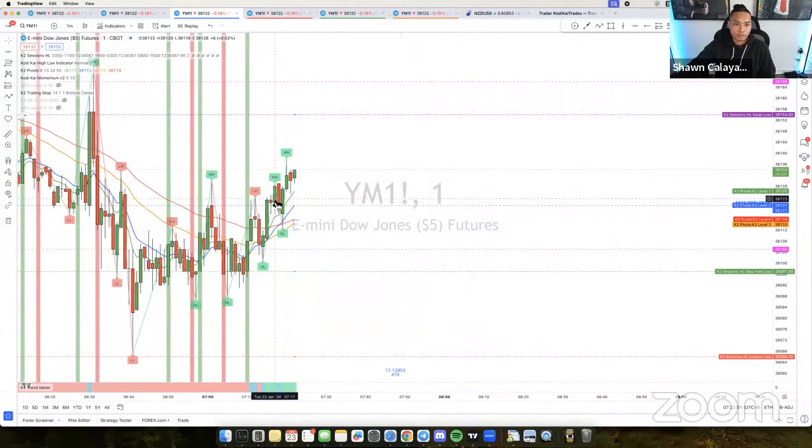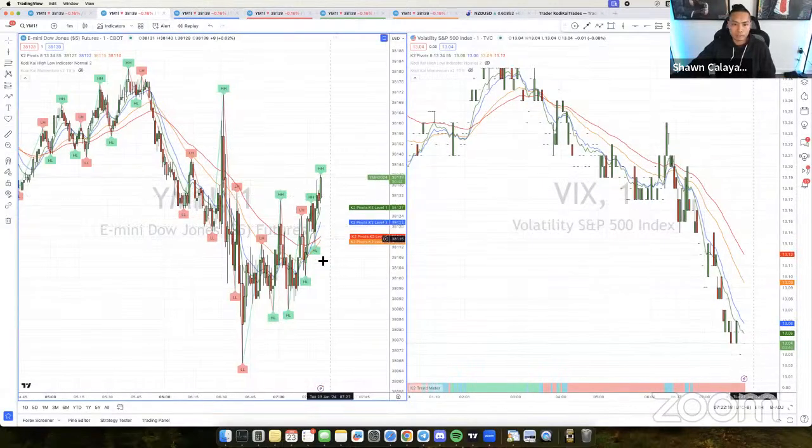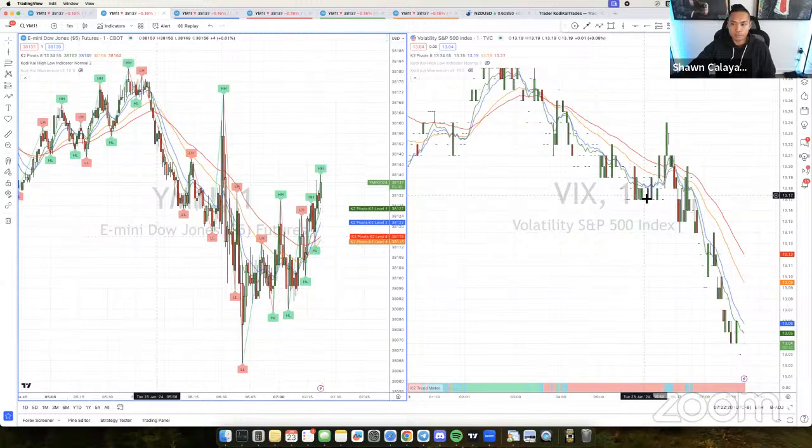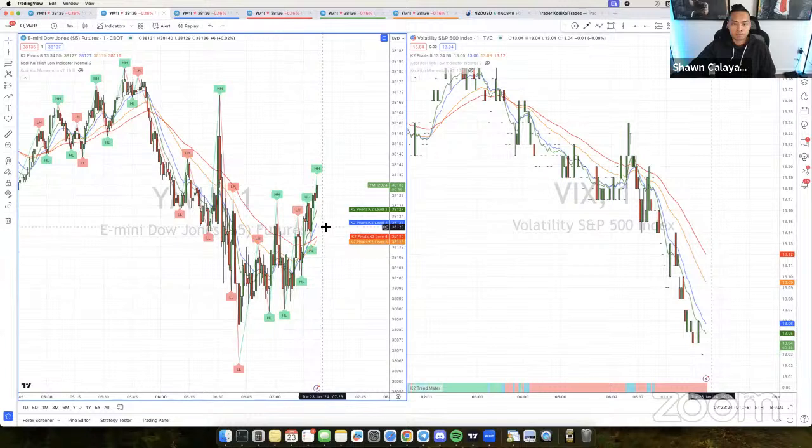All right, so we're starting to get that shift to the upside, guys. The trend is starting to shift with it as well. So this is a good sign. At 722 right now, I'm waiting for some sort of confluence here to provide me opportunity for entry. Looking at this again, like I mentioned earlier, the VIX is starting to shift. The VIX is still dropping. And yeah, the Dow's starting to shift to the upside.